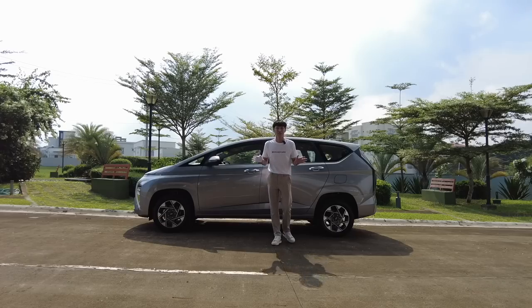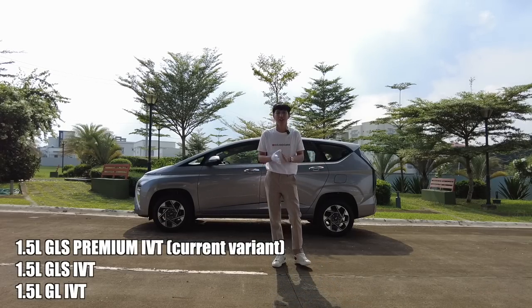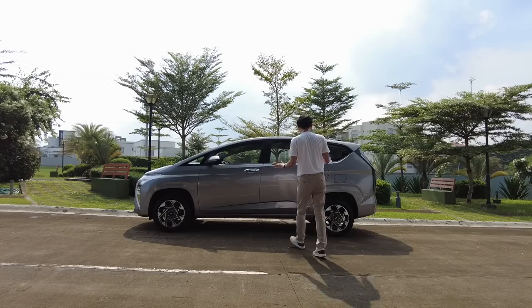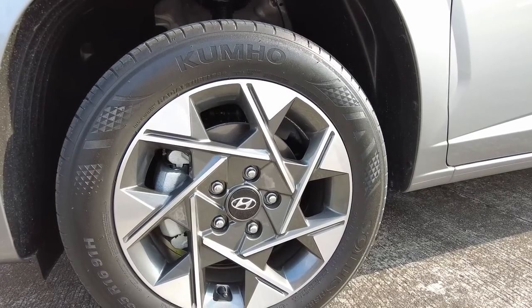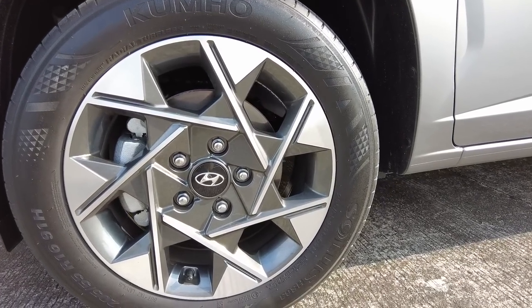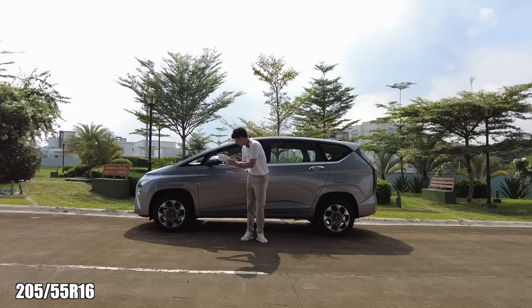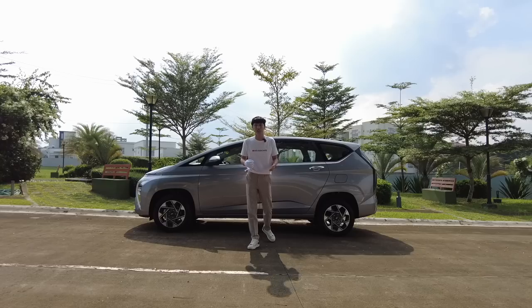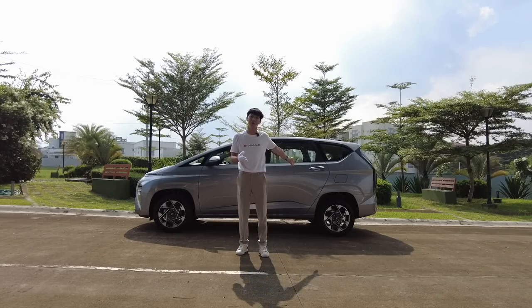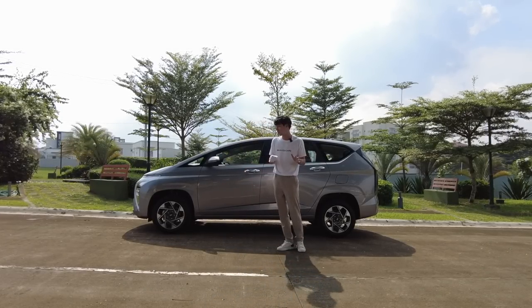In the Philippines, we do get three variants of the Stargazer, unlike four variants in Indonesia. But what I want to tell you here is that we all get 15-inch rims, although in probably different design for the lowest model. 205/55 are 16s. Disc in front, yes, drum brake at the back. But have you seen anyone complaining about having a drum brake? Not really. It's usually for the aesthetics for me.